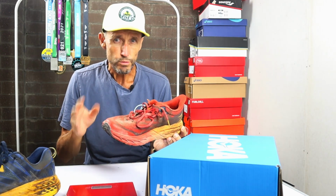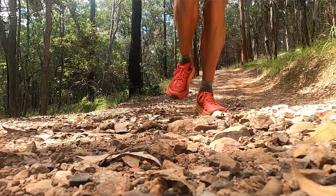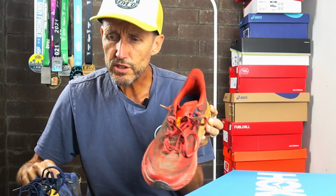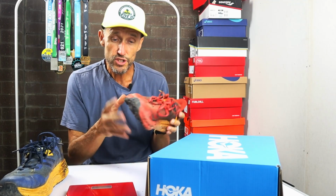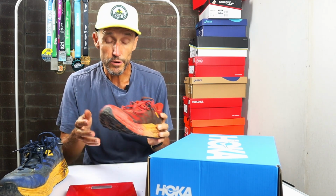First run impression, and also the Yandina 50 trail race, very rocky, lots of fallen twigs and branches, and I felt like I had really good protection on the upper. You can probably just see there too on the toe box, a little bit narrower through here in the 5s compared to here in the 3, but still really good protection through there. I kicked a lot of rocks in that 50-kilometre trail race. I had no discomfort in the toe area at all.